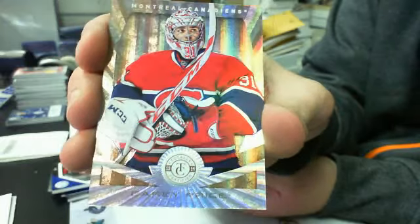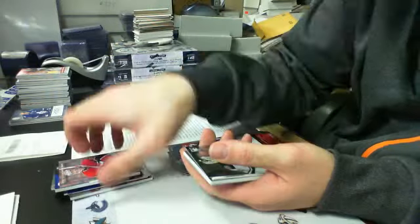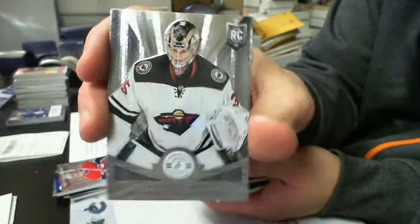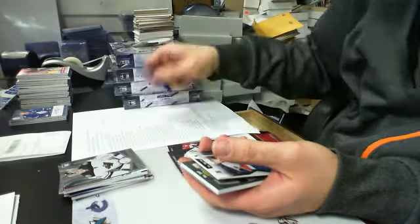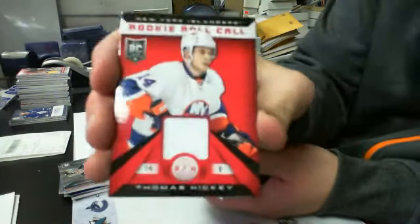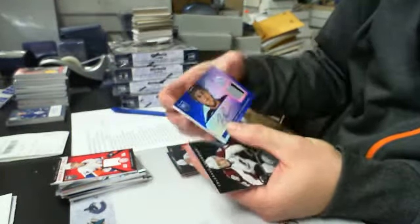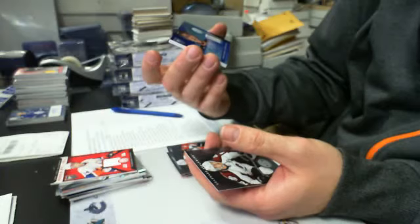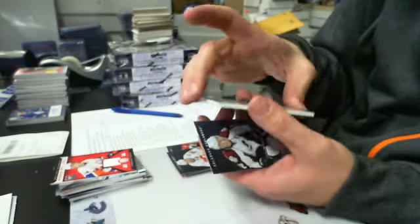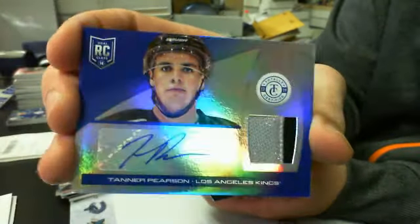You don't know what's loaded, Edmonton boy. If you don't think this is loaded. Montreal. Then we got a Darcy Kemper rookie card for the Minnesota Wild. We got a rookie roll call jersey of Thomas Hickey for the Islanders. Then we have a blue, platinum blue, or hollow blue, auto patch numbered 3 of 10 for Tanner Pearson. Rookie card.